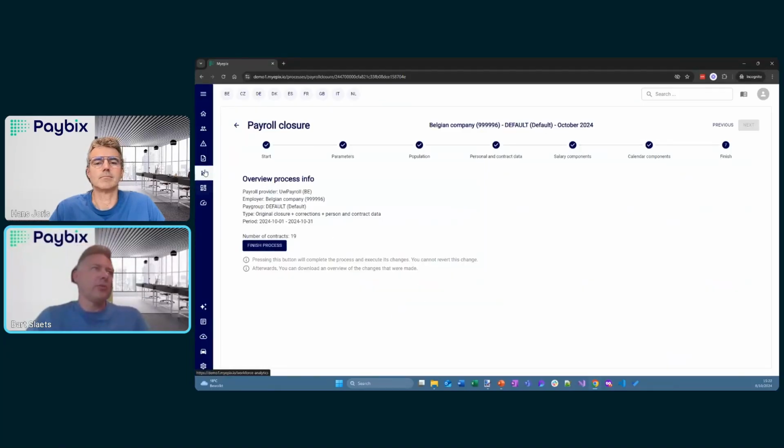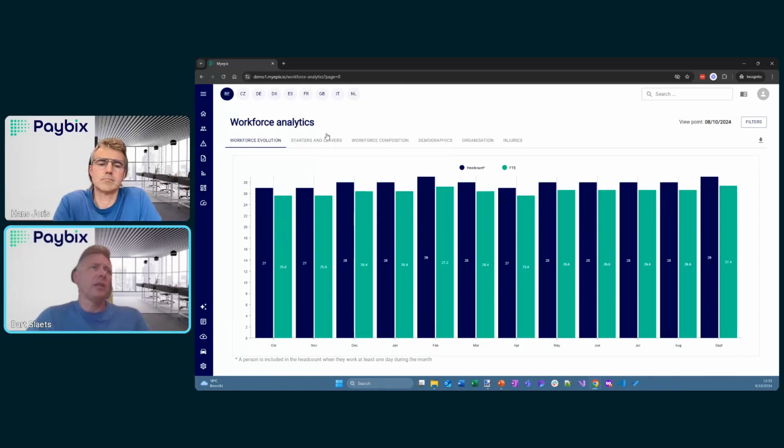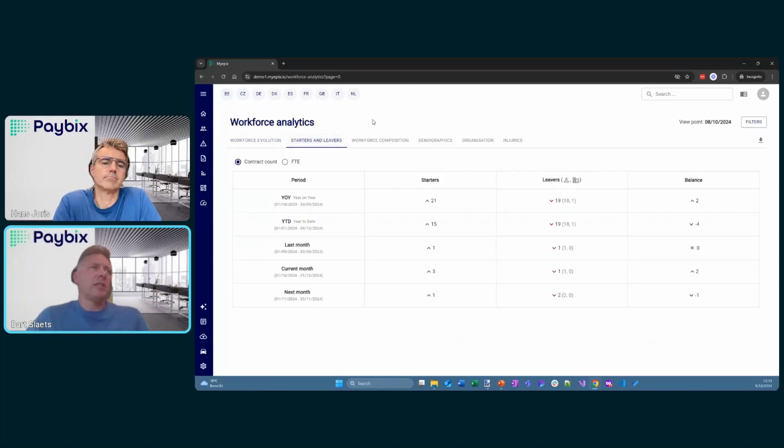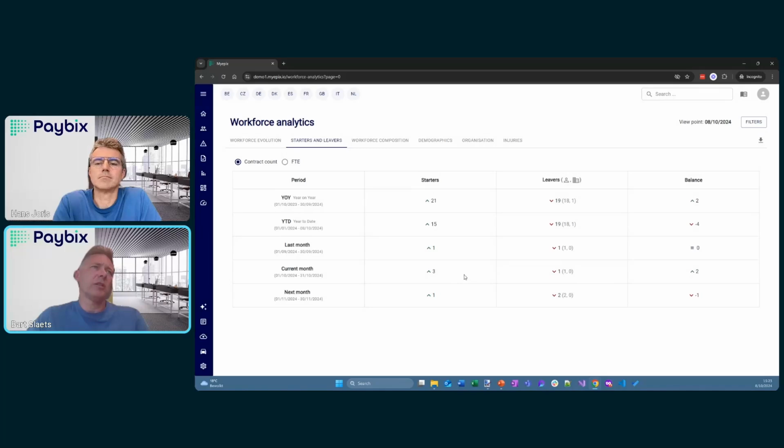Here we have 3 menu items. The first one is the workforce analytics, which shows you a year-on-year view of your full population with a headcount and an FTE. Again, here the filters work, so you just click on the country and you see how your population in Belgium, or in another country, or in a combination has changed. So here we have the starters and leavers: how many people started year-on-year, year-to-date, or in the last, current or next month. Every number is clickable, so you see in which country and when people started.